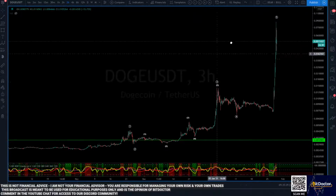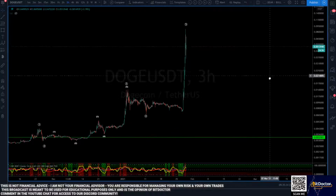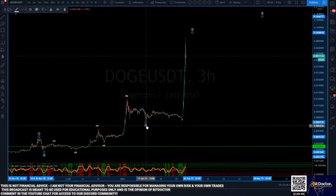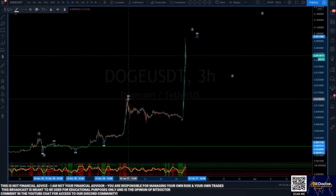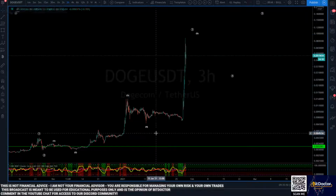So I'm actually tempted to call this, if Doge is going to be very bullish, and it's very possible that it can be very bullish. Let's just look at this as a possibility, because this is very, very possible. All right, we put this 5 up here. We'll put the 3 right there. We come down for the 4.